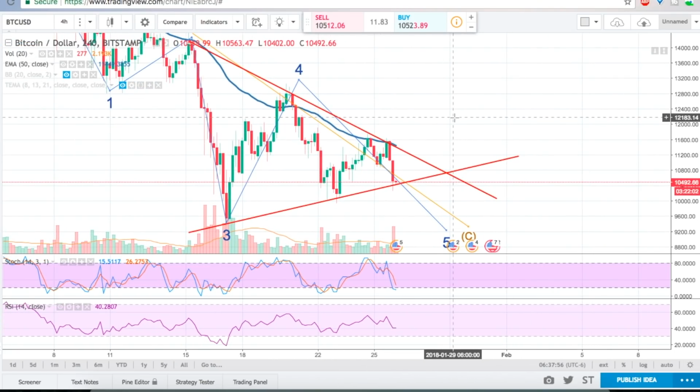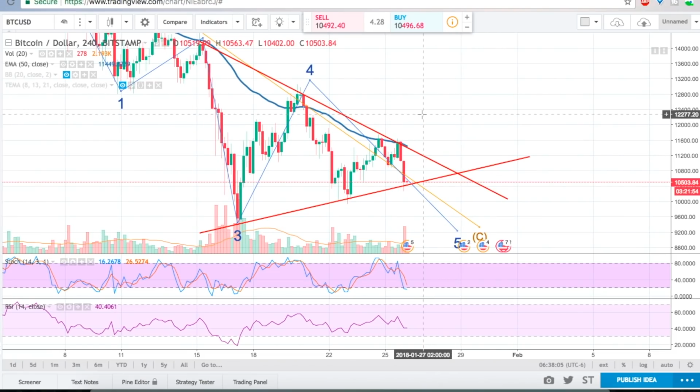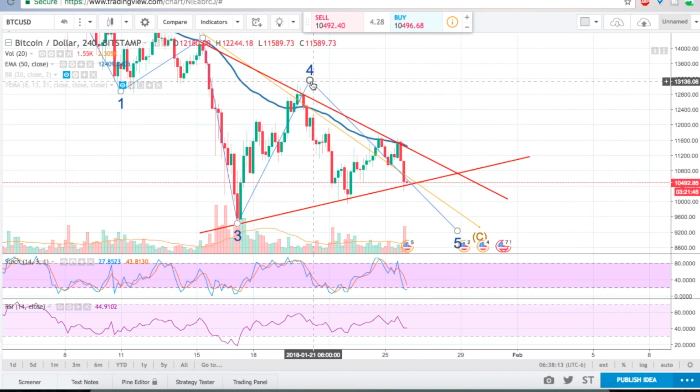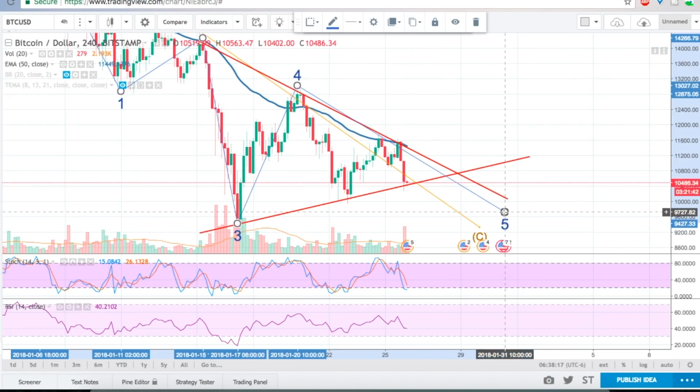Typically with your symmetrical triangle, it could break either towards the upside or the downside right there. We're going to be waiting for that to happen here in the next couple of hours as the CME contracts are going to expire pretty soon. So we'll see if the whales will dictate the price action either towards the upside or the downside there. Right now we have this wave 4 just finishing, and then we're going into wave 5. We want to see where wave 5 will potentially end there.